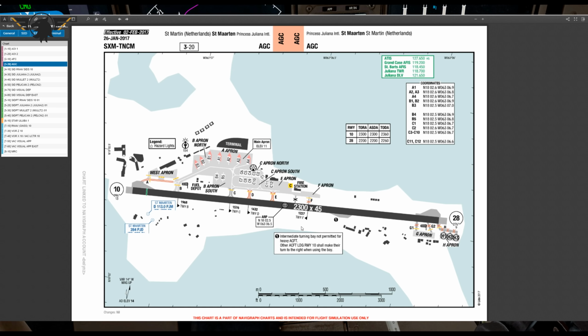Oh, wait, never mind. Intermediate turning bay not permitted for heavy aircraft. Other aircraft shall make their turn to the right using the... Okay, wait, what? Intermediate turning bay not permitted for heavy aircraft. Other aircraft landing runway 10. Okay, other, so if you're not heavy, then you can use it. Okay, so we have to go all the way to the end.